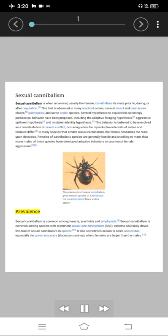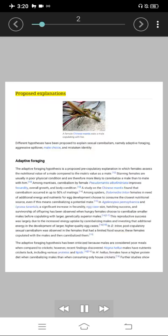Prevalence. Sexual cannibalism is common among insects, arachnids and amphipods. Sexual cannibalism is common among species with prominent sexual size dimorphism, SSD. Extreme SSD likely drives this trait of sexual cannibalism in spiders. It also sometimes occurs in some anacondas, especially the green anaconda, Eunectes murinus, where females are larger than the males. Proposed explanations. A female Chinese mantis eats a male copulating with her.